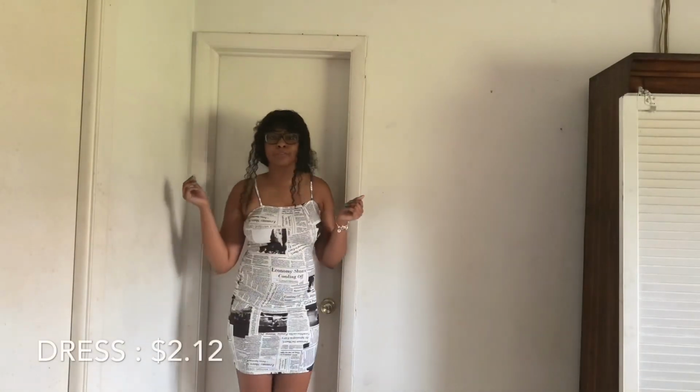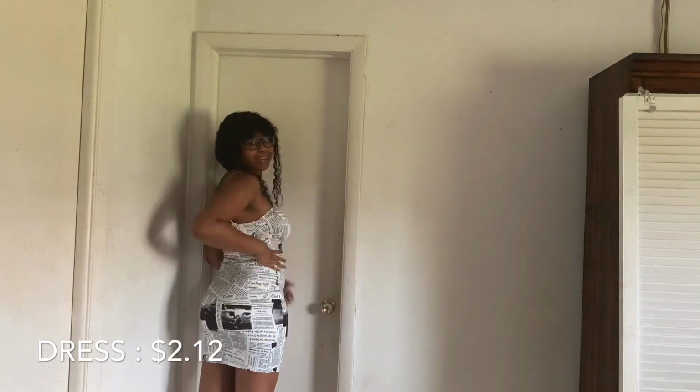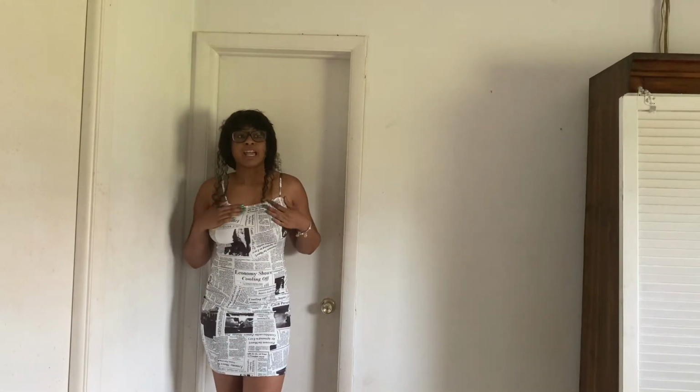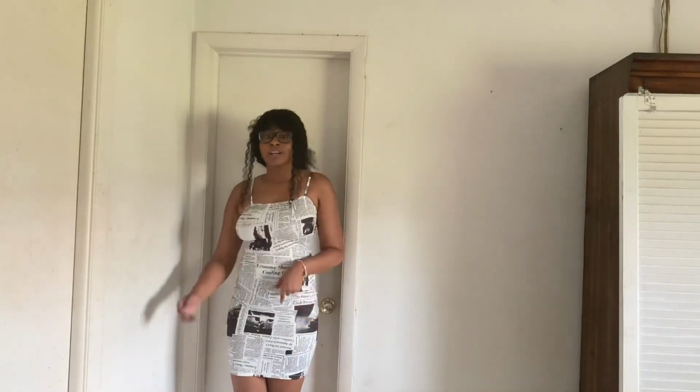Y'all, Romwe coming through. They coming through. Like, girl. They coming through. Yeah, I love this dress. I think I like this dress better than the other one. It's tighter. Feels a lot better in the straps area. Feels like better quality. Real smooth, real sleek. A little bit longer for you, girl.